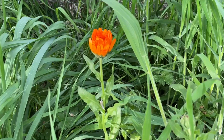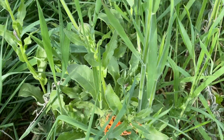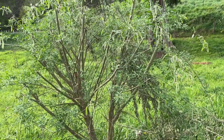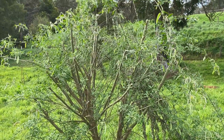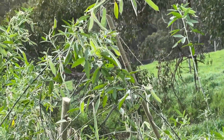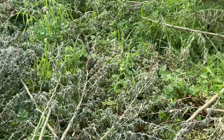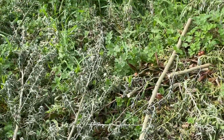I've got a few calendula flowers dotted in around the swale, but they do find it fairly challenging to get a start in amongst all this grass. This is my fourth and final tagasaste tree that I've trimmed. Still got to pull down some of the branches that are still hiding in this tree, but most of it is waiting to be chopped up and put around little plants like this one here.